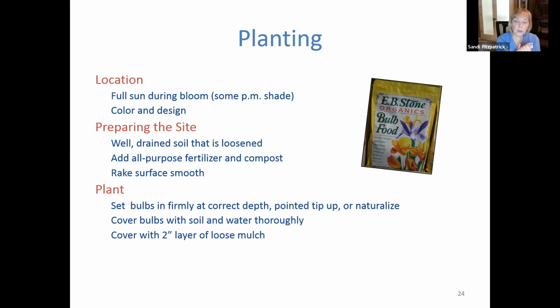So the location for almost all spring bulbs is full sun during bloom, though a few benefit from afternoon shade. So make sure you've got that 6 to 8 hour window of sun for your bulbs. And as you plant, it's the time to think about color and design. For example, do you want every bulb in your front yard to be yellow or all red? That's an impact statement. Or did you want to mix and mingle the colors or the shapes or the types of bulbs so you have a different effect? Those are decisions you will make as you set out to plant.